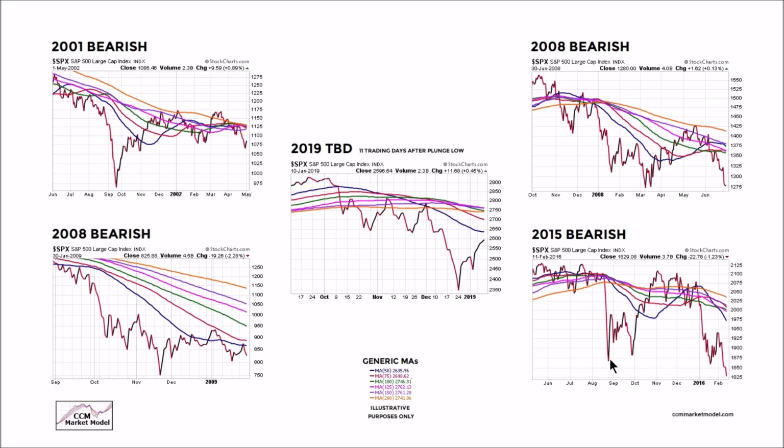Same thing in the 2015 case. Here's your plunge low. We walk forward. Eventually, it's retested. We rally, and this rally fails. Obviously, if you're watching this video, you can study these charts on your own. A few quick things jump off the page in the cases that are eventually followed by much lower lows.